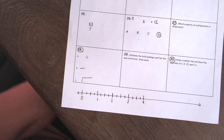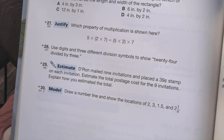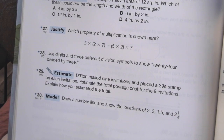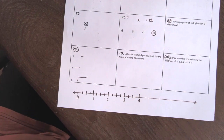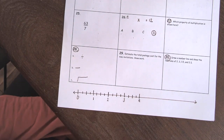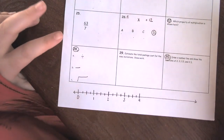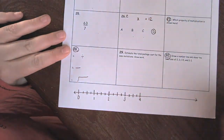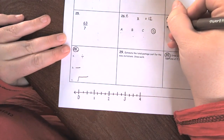Number 27. Which property of multiplication is shown here? I'm going to show you the book. 5 times 2 times 7 and 5 times 2 times 7. When we use parentheses like that and we did not move the number, it is not the commutative property, it is the associative property of multiplication. So we're not even going to solve that problem, we're going to write the associative property of multiplication.